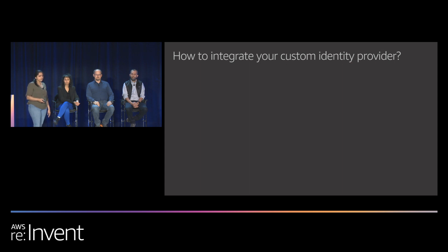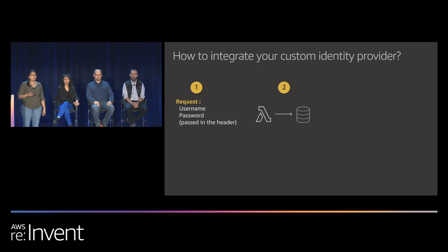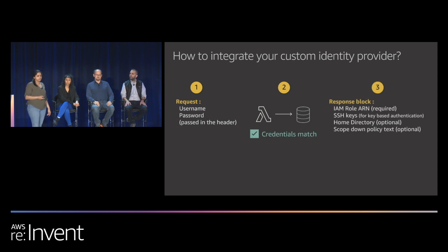Just a few steps on how you would integrate your custom identity provider. So the request that comes in from your user, right, they're going to enter their username password. So that's what gets passed in. That's what we pass into your API gateway endpoint URL. And then the Lambda would use that information. Hey, if credentials match, the Lambda would return a response block containing the IAM role for access. SSH keys, in case you're using key-based authentication, we have two options, even within the custom identity provider, where you can use password or keys. And then you give us a home directory that tells us where the user would land in your bucket, which location. And then the last one is logical directories that we announced this year, which I'll go into more detail in a couple of slides.